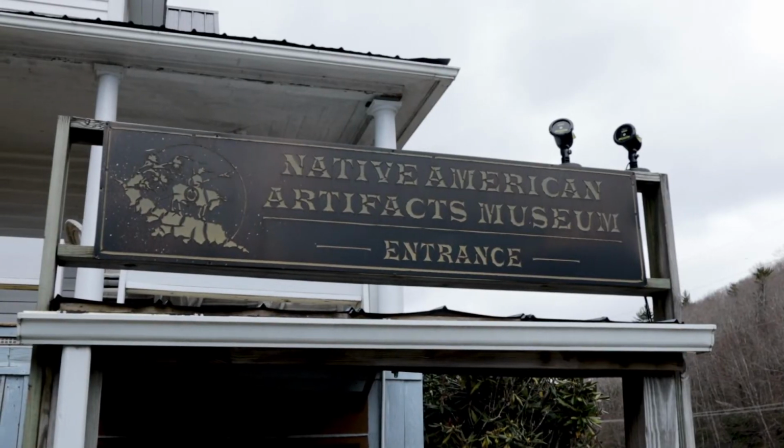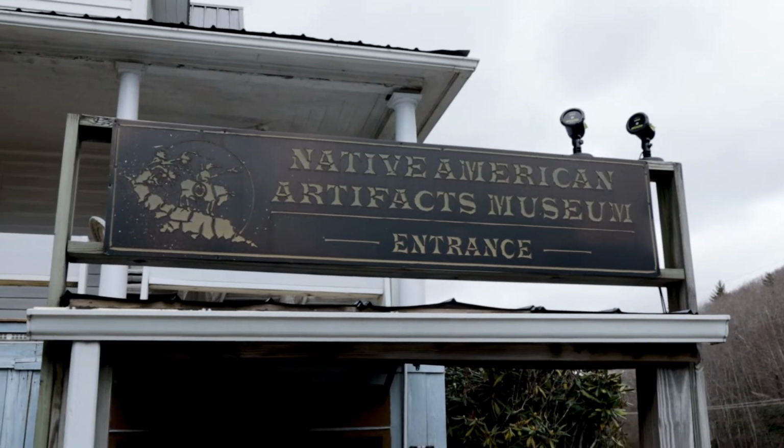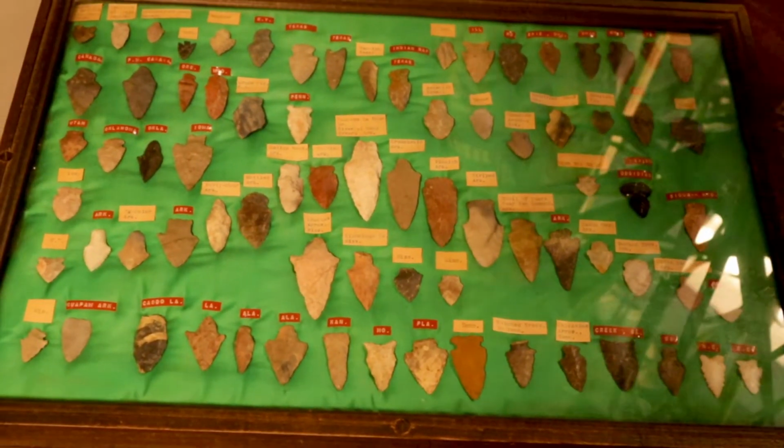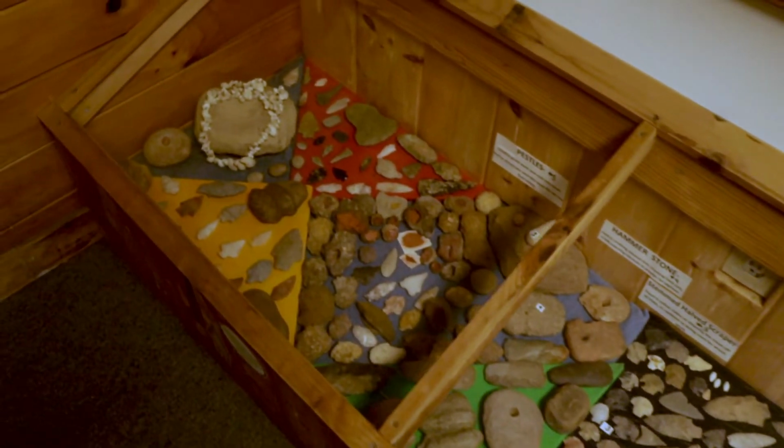The Native American Artifact Museum is one of the largest private collections of Native American artifacts in the world. This collection represents 20 different states and features over 250,000 different pieces.